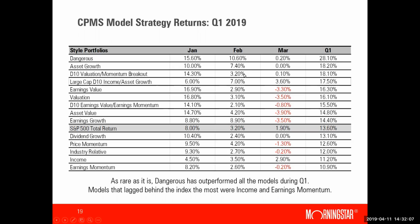Now, notice the month of February. It has actually been the highest performing model in the month of February, and it's continued positive returns throughout. Now, it is rare, and the models that lag behind the index were income and earnings momentum, as you can see down here. Still returning 10%, 11%, but significantly lagging the leader and slightly behind the S&P 500.